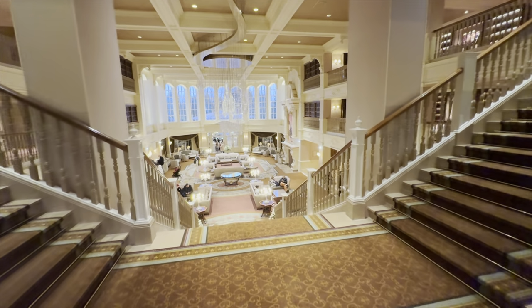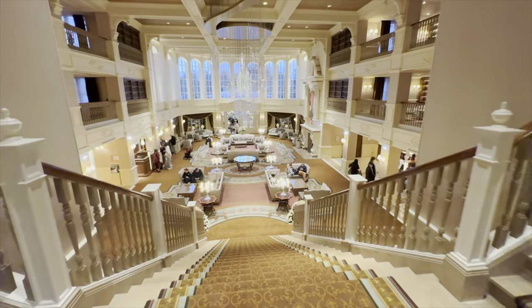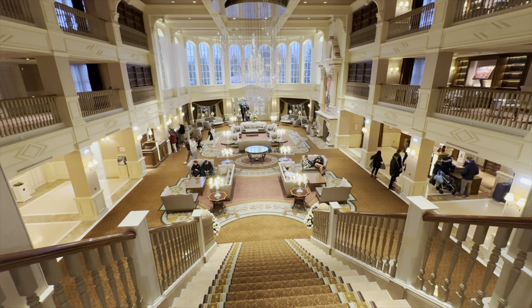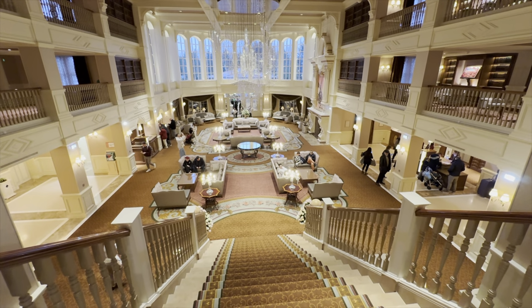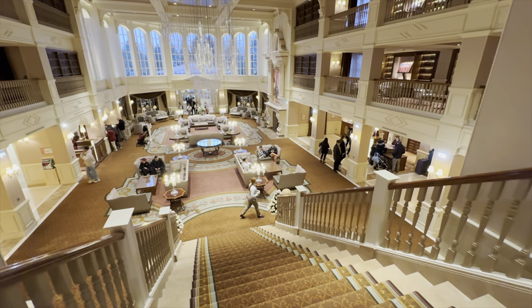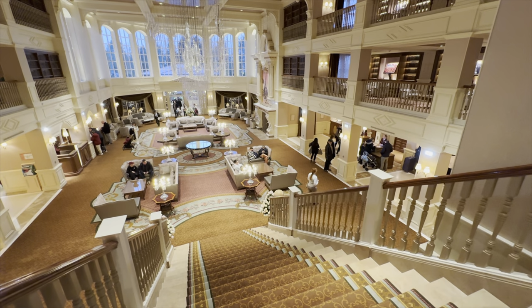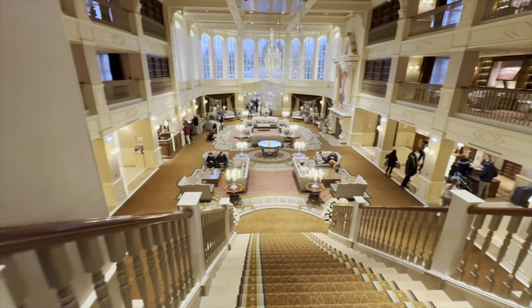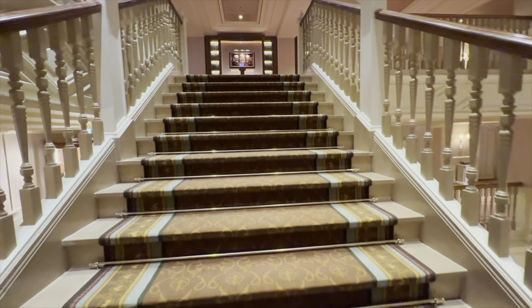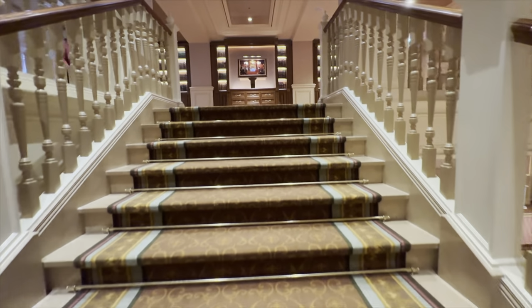Have a look, guys. I have to say, Disneyland Paris, Imagineering, really did a great job on this hotel. Before it was a Victorian style, and now they changed it to a real royal style, a royal welcome with all the princesses. This is amazing. Okay, let's go upstairs.